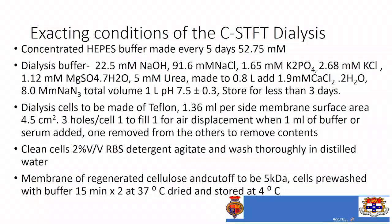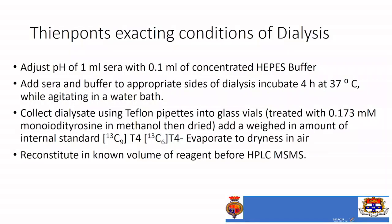You have to clean the cells with 2% RBS detergent and wash thoroughly, completely. And a membrane of regenerated cellulose with a cutoff of 5 kilodaltons needs to be pre-acrylated before you're going to use it, and everything else. This takes 4 hours at 37 degrees, must be strictly controlled. It's not going to be an easy process to measure it using equilibrium dialysis according to the reference standard method. You've got to adjust the pH of the serum by adding concentrated HEPES buffer before you start. You've got to keep it agitated the whole time. You've got to collect the dialysate in Teflon pipettes, and you've got to reconstitute in a known volume before HPLC and MS.